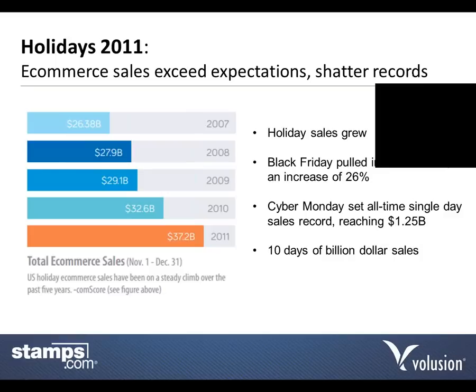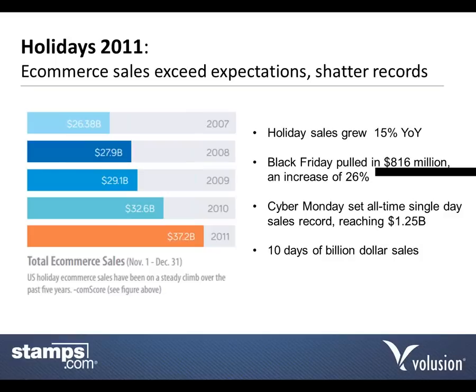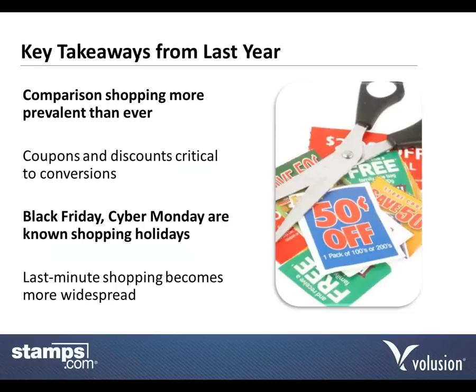This had never happened before. So what this is telling us is that people are now learning that Black Friday and Cyber Monday are always big deals, and they're looking for that to make sure that they can get the best deals, knowing that they'll be available, and more importantly, more and more people are turning online later in the year. But we'll get into that now as we take a look at some of the takeaways.